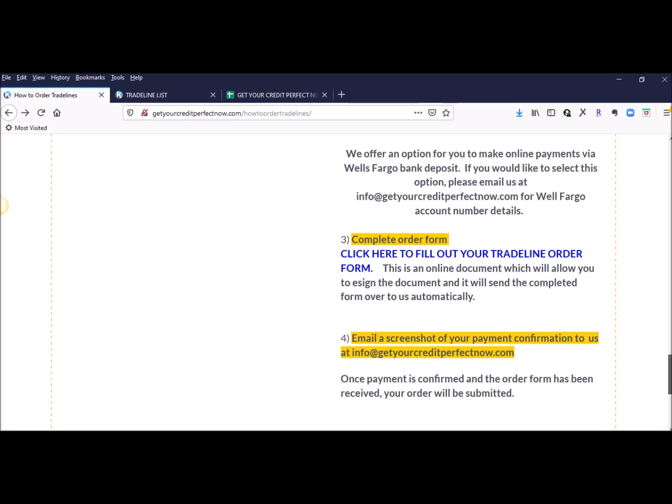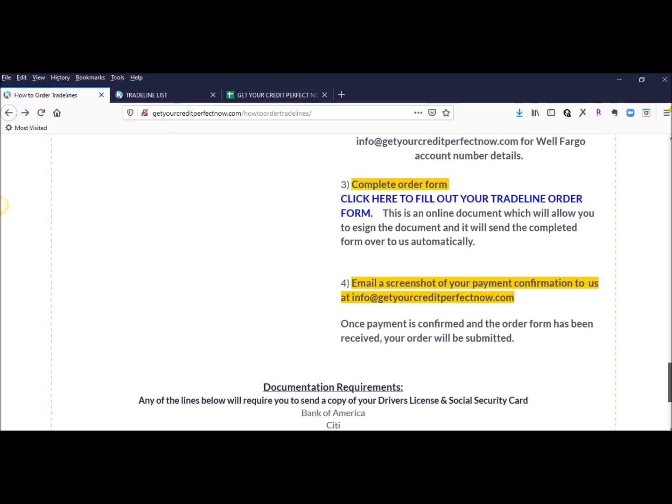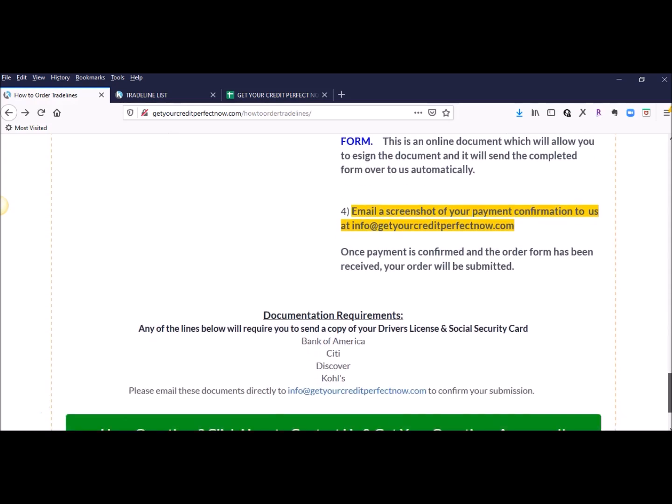Now, the final step is going to be for you to email a screenshot of your payment confirmation to us at info@getyourcreditperfectnow.com. And once that payment has been confirmed and the order form has been received, your order will be submitted. So that is the simple four-step process.